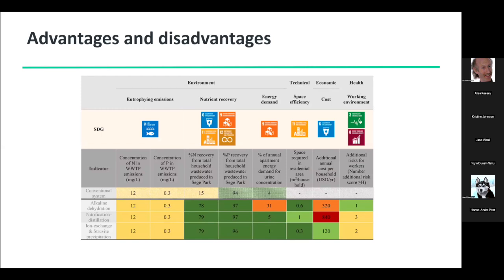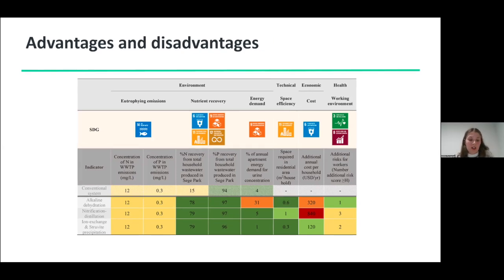Here you can see the performance matrix of this multi-criteria assessment. As I said before, the main advantage is the nitrogen recovery, where we see a 5 times higher recovery rate than for the conventional system. However, it should be mentioned that the recovery is based on potential maximal recovery, and a larger scale implementation could result in lower recovery. For energy demand, the alkaline dehydration system stands out, and it requires quite a lot of energy to dry the urine. Here we see a need for system optimization to reduce the energy demand.